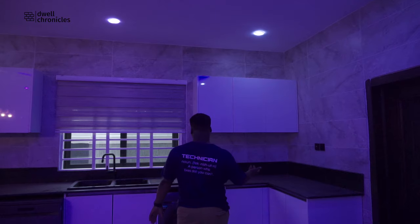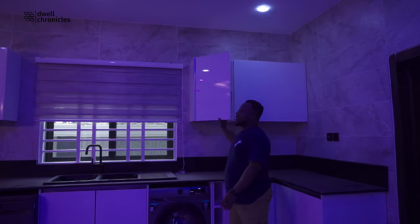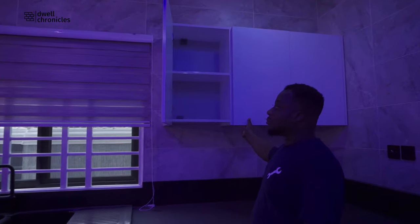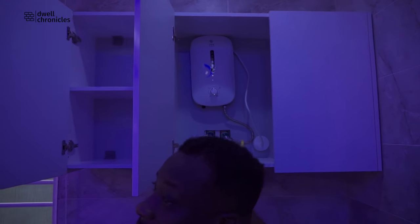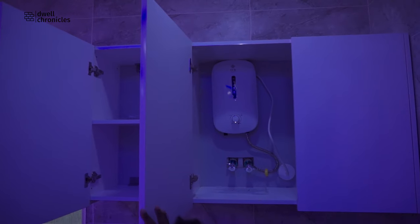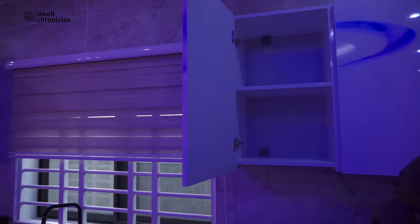Water running 24/7 in this area. Tantra Hill, I said, is a prime area, so you're sure to have water for yourself. But we didn't open that, right? We didn't open it because we are not almost done. They're not done with the property, so we don't open the water running for now.